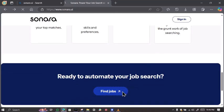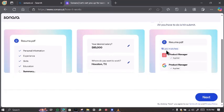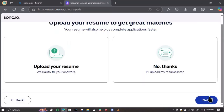You click on find jobs, and then these are the steps, just 3 simple steps. Step 1, upload your resume to help them understand your experience. Step 2, complete a quick profile to share your preferences and career goals. And step 3, find jobs and fill out the application. All you have to do is hit submit. Click on next. If you click on next, you agree to the terms of service, terms of use, and privacy policy. Click on next.